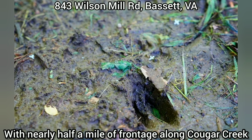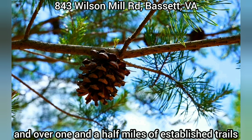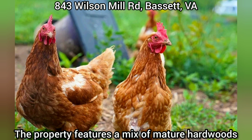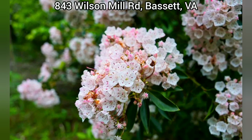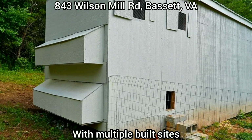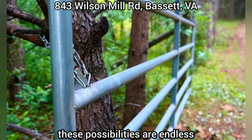With nearly half a mile of frontage along Koger Creek and over 1.5 miles of established trails, this land is perfect for outdoor enthusiasts. The property features a mix of mature hardwoods, wildlife, and scenic views, making it an ideal setup for a homestead, hunting camp, or weekend getaway. With multiple building sites and existing fencing, the possibilities are endless.